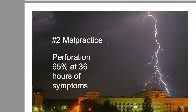Because we've got about 36 hours before the rate of perforation goes up dramatically. And this is something that I still see, very, very ill children. Kids still die from appendicitis. You would think that in 2018 that wouldn't happen, but it absolutely does.